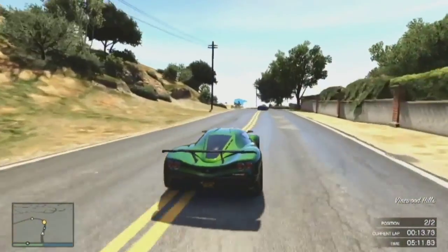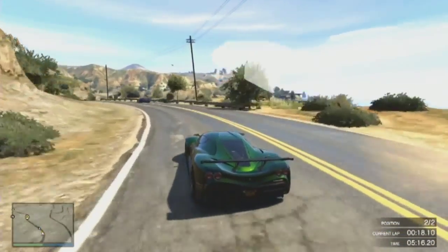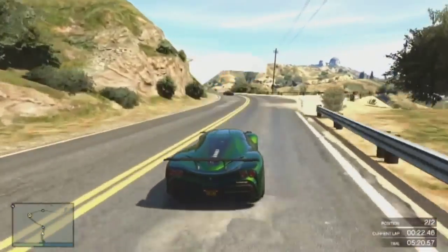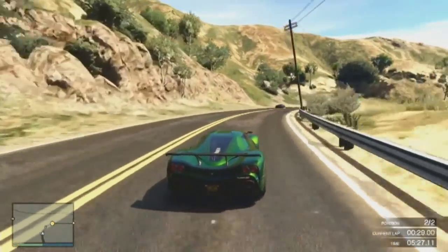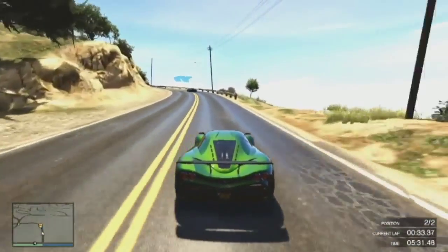And again, just getting a good wide entrance into this turn so that you maintain your top speed and are on the gas the entire way without worrying about hitting those guardrails. That's really the only tricky part about this first section, is getting a good wide entry into that first turn and then letting off the gas at the top of this crest again.